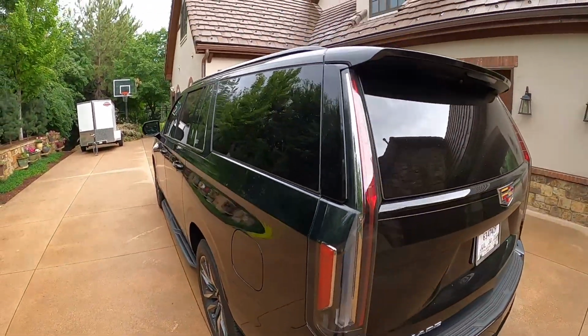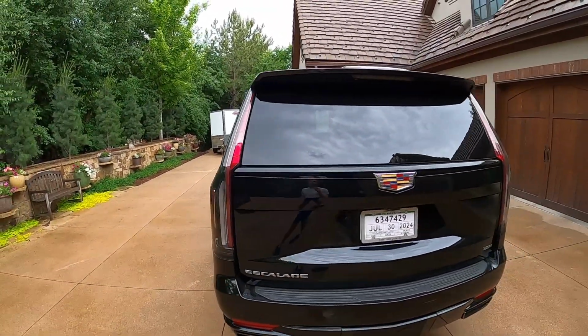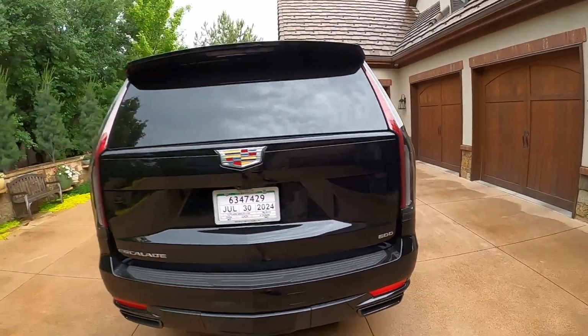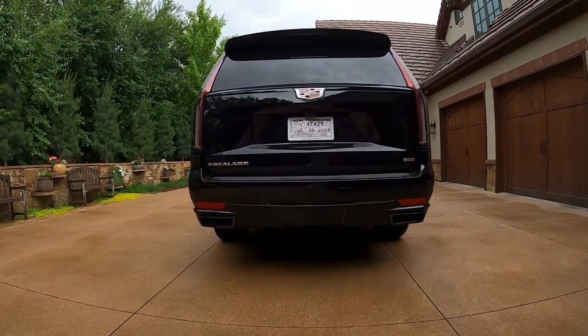premium unleaded, the classic Cadillac taillight design, and the Cadillac emblem with the Escalade emblem and the 600 emblem. The 600 does represent 600 Newton meters of torque.